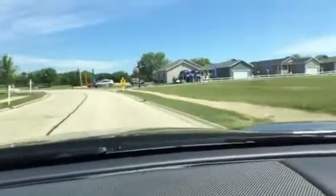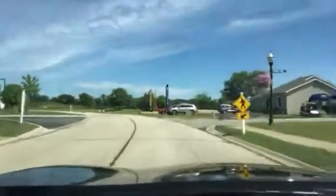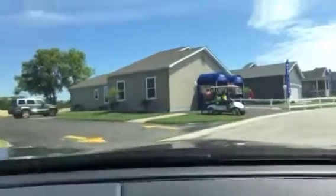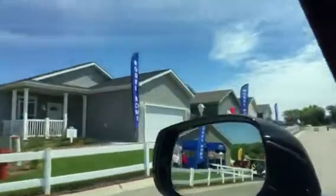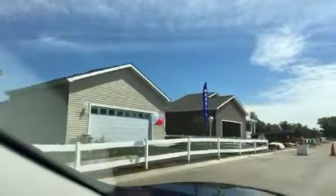Another Lakeview Sites sign. We've got flags, and we are here. It's clearly evident that we are here. There's our crack team of chauffeurs, and this is the model center. And of course, you can see here all the model home flags. So you can see this a mile away, as you witnessed in this video.